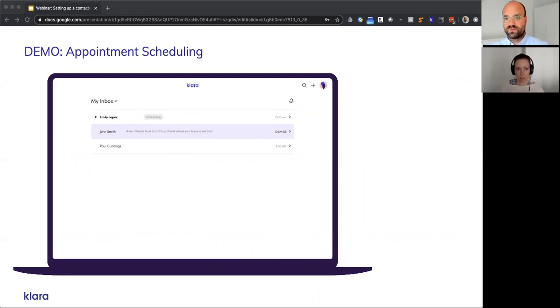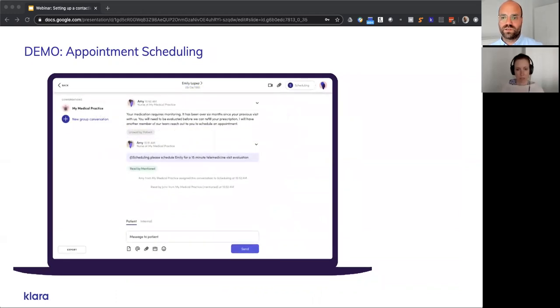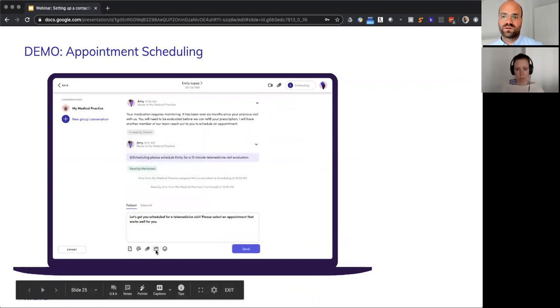So here on the right you see Klara, the product from a staff perspective. All you have to do is click on a patient. You select a template here. You can also just send a message to the patient and craft it yourself, but you select a template, click an appointment booking request and attach it to a message, and then you just send it to the patient.